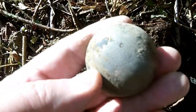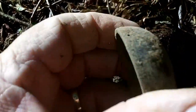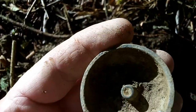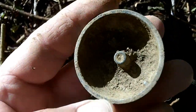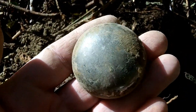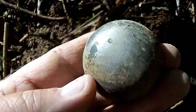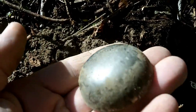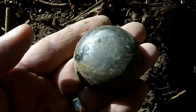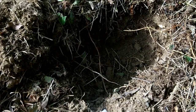It looks like a chromium plated bell for a bicycle. There's the shank thing, or whatever you want to call it, for screwing in. Not very big. Measures about 2¼ inches across. Quite heavy. Chromium plated, I say. This looks quite modern to me. There's an odd find, isn't it? In an old place like this. Right. Bag that. Carry on. See what else I can find.